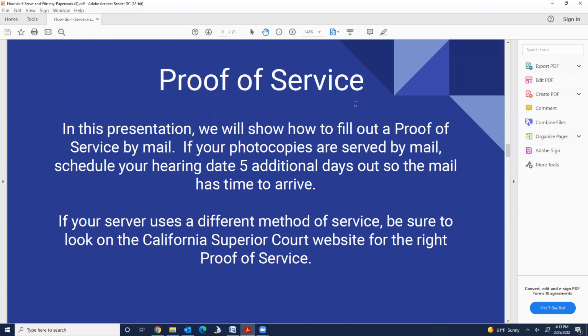So if you're in Fresno County or Stanislaus County or wherever within the state of California, if you're mailing your paperwork, you're going to set your hearing date 5 additional days out so the mail has time to travel. And then if you're outside of the state of California, you'll add 10 additional days. So if your server uses a different method of service, look on the California Superior Court website for the right proof of service, and I'll show you how to find that as well.